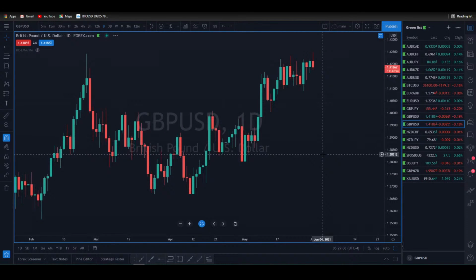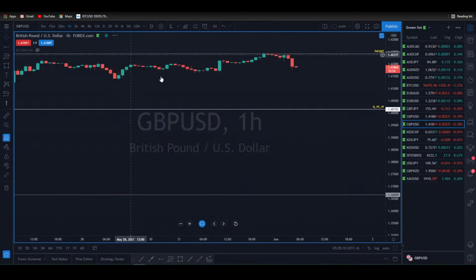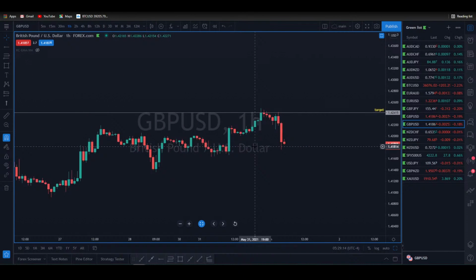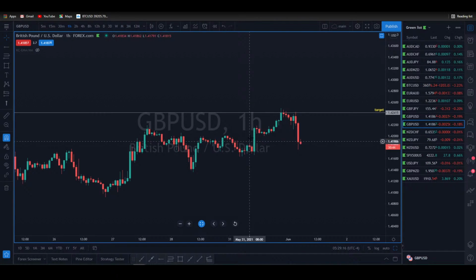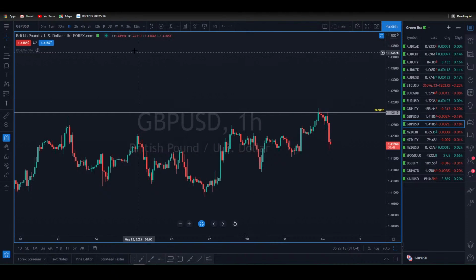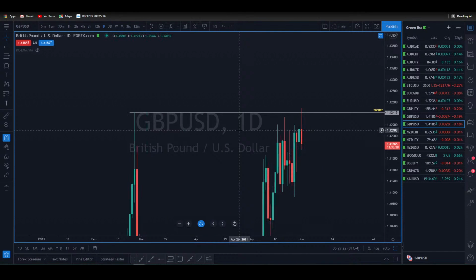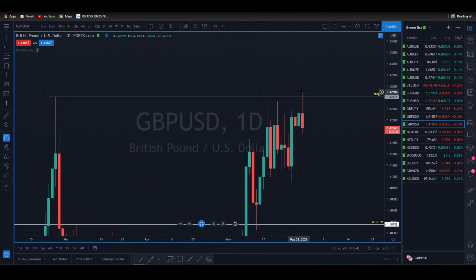Yesterday we had a big move in the British pound. Yesterday around 11 a.m. I was just watching a movie, and then boom, out of nowhere, this thing just took off. We came up here and took out this target right there. That was the target we were looking for. It got hit, and so far you have been pulling back. So far you're trading beneath daily support at 1.41895.